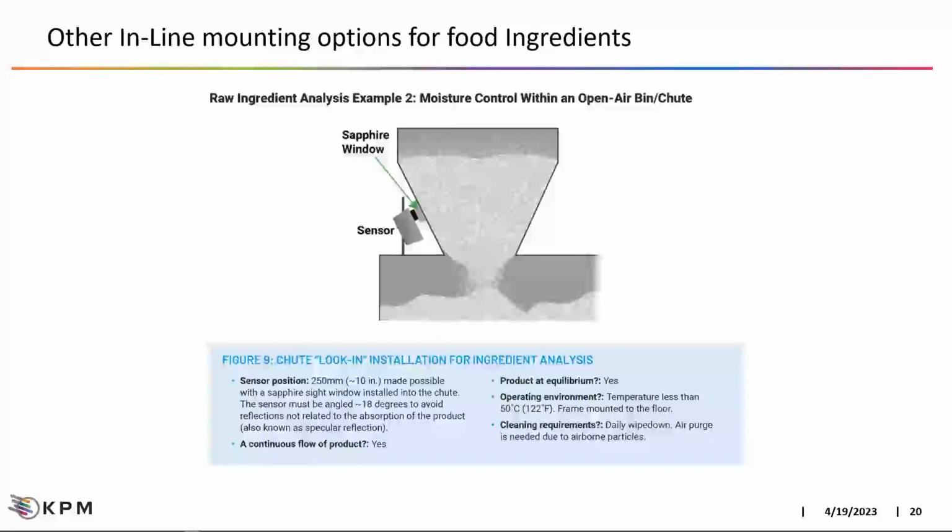Another solution for ingredients is looking through a window. If you had a chute, here we have a bin or chute that's putting product either into a screw conveyor or into some form of silo. You can actually look through a window, typically a sapphire window, into product that is being accumulated in this chute. Now we need to ensure that there's constant product within this chute, and that it's constantly passing the window.